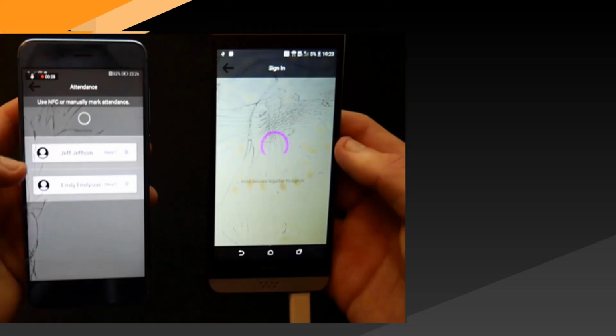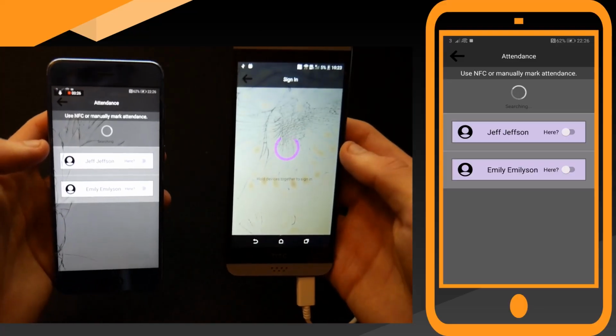So as you can see here, I have two devices. One represents the first year, which is on the right, and the other represents the second year, which is on the left.